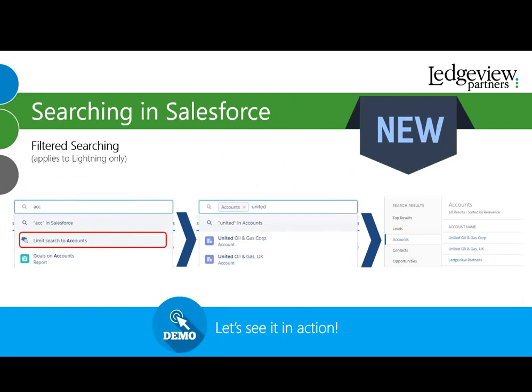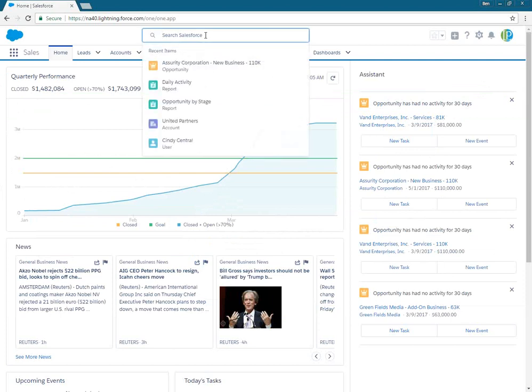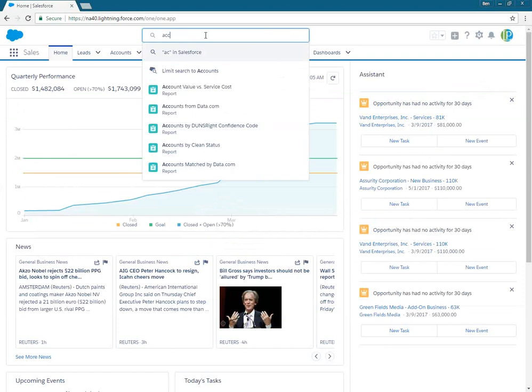And let me jump into our demo org here. So we've got a demo org set up, and then within search, say I want to look for an account. I know that there's an account that has Sons in the name of it, but I can't remember what it is. Well, rather than doing just a global search up at the top, which would give me all of my top results, and it could be in there, but it could not be, I can instead start typing out an object name. So in here, I can just start typing out accounts.